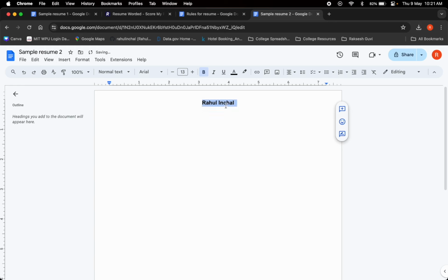So this is the template guys. You can make the name 20 font. And remember, apart from the name, every other font should be 13, 11 and 10, right? So depending on that, we'll see. Now I want to decrease my font. Let's have 11. First and foremost, I want to put the phone number which I want to give.